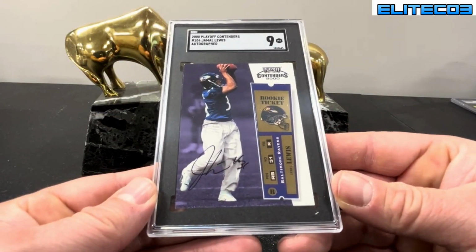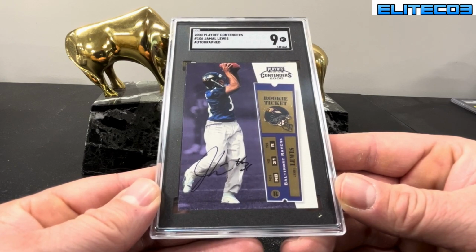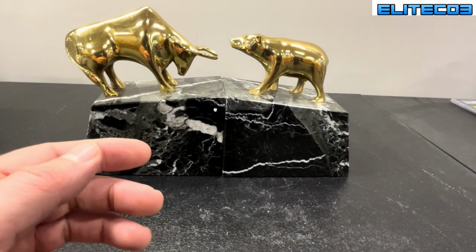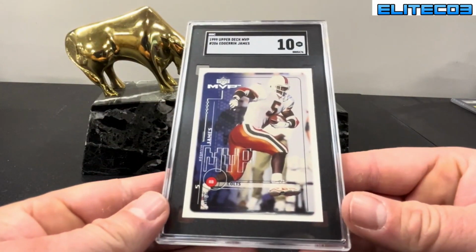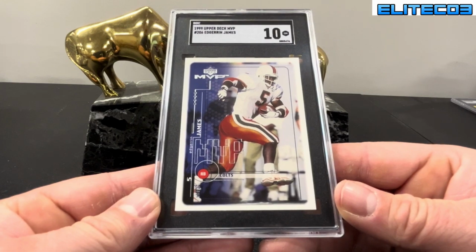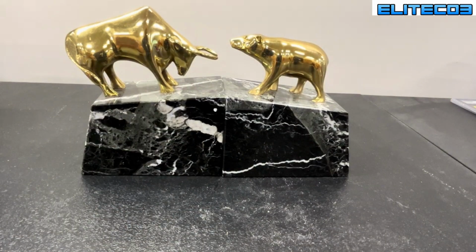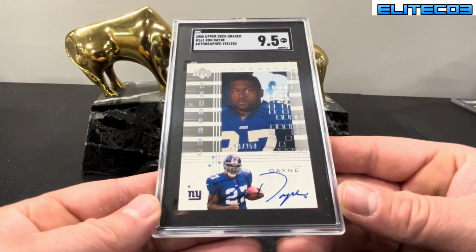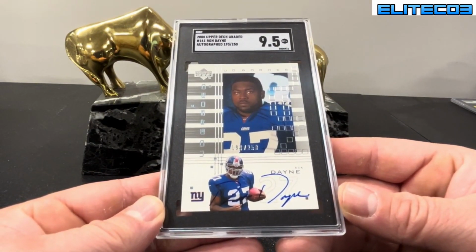Jamal Lewis Contenders in a 9. Here's Edge. Ron Dayne again, Upper Deck graded 250. So 250 on this Dayne. Kind of a neat card.